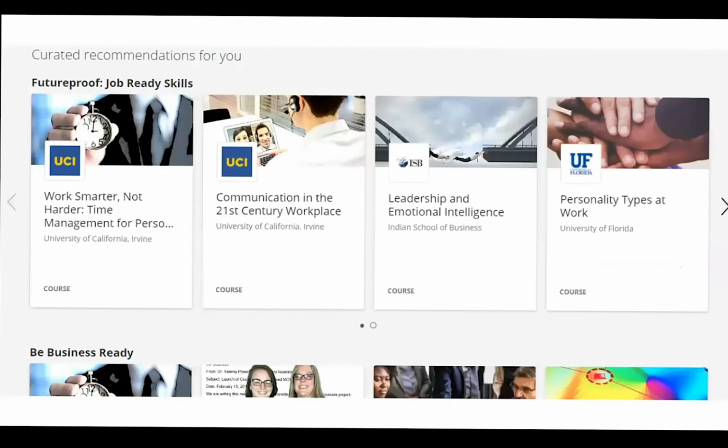So we're going to go back to the home page. At the home page where you first sign in, if you scroll down, you'll also find curated recommendations. These recommendations are based on what you've been searching for, what you've been saving, the courses you're enrolled in, and you can just look through these to see if any of them are useful to you.